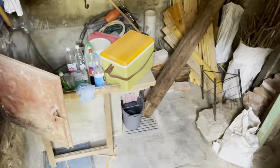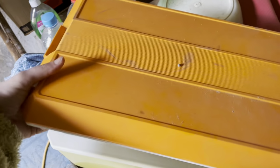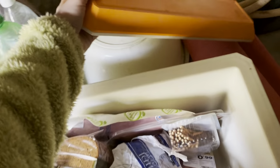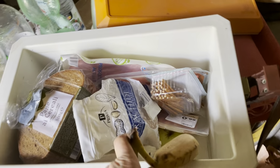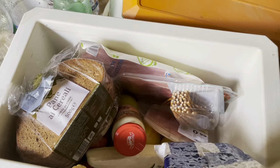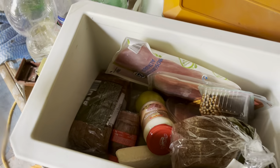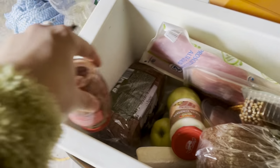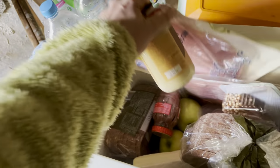Okay, let's have a look at the cave and what I have in my little fridge. I'm hiding food now from the mice. Let's have a look. I hope there are no mice inside. No, it's all fine. I have banana, I have some bread. I think this is what I'm gonna have for lunch. And oh, anchovies. Oh my goodness. Oh, I need some anchovies. No, actually, not the anchovies. I'll have the tuna sauce and some prosciutto.